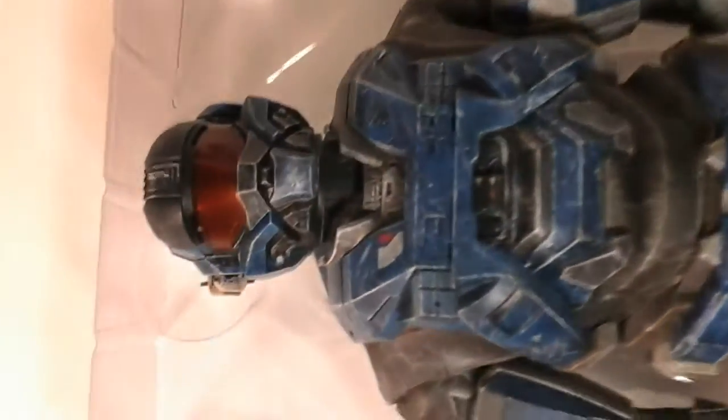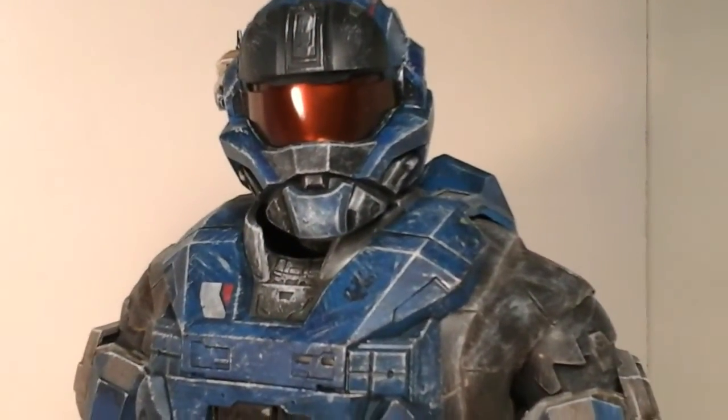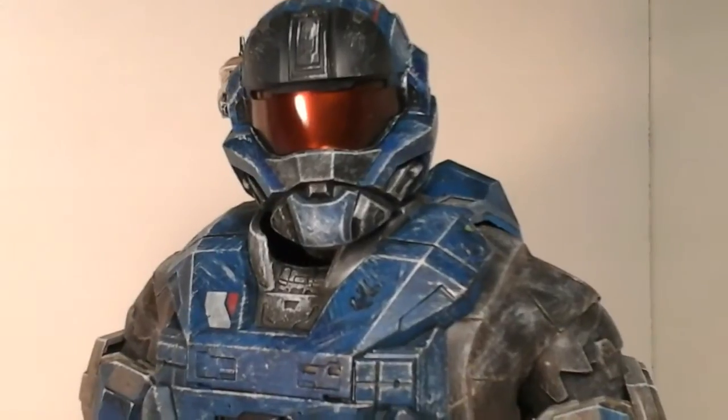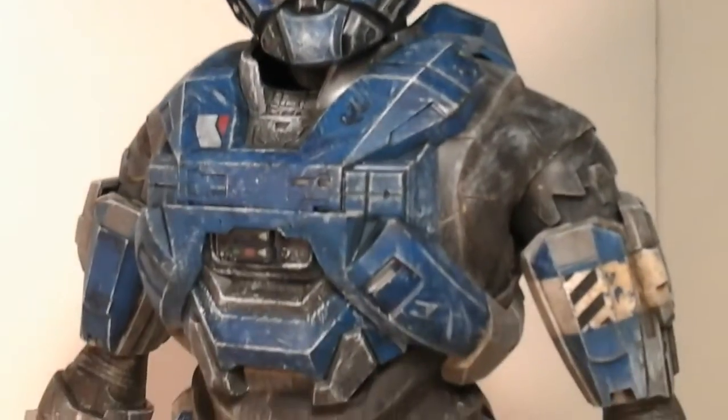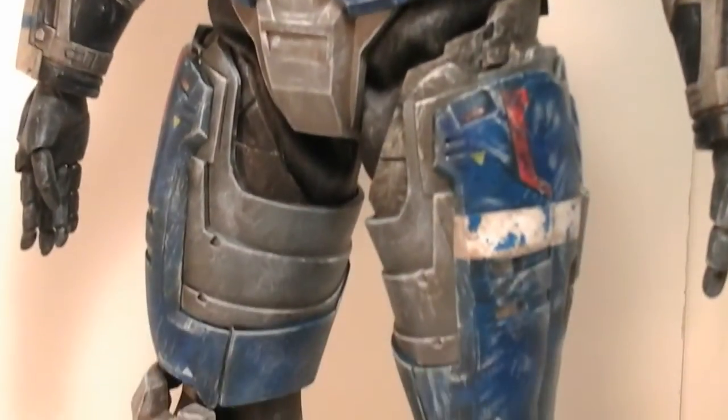So I say we waste no more time and stand him up. What do you say? So, here's Commander Carter fresh out of the package, and holy cow, he looks amazing. Now, looks aside, my first impressions of this figure as I pulled him out of the package is, holy cow, this thing is light. He is very, very, very light.